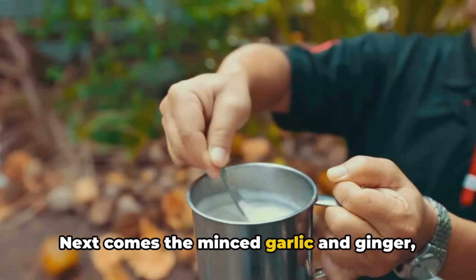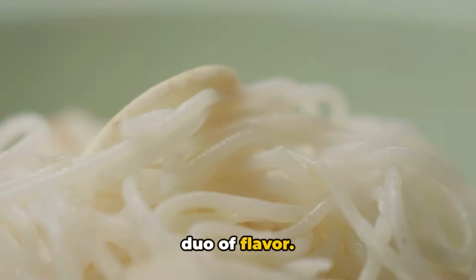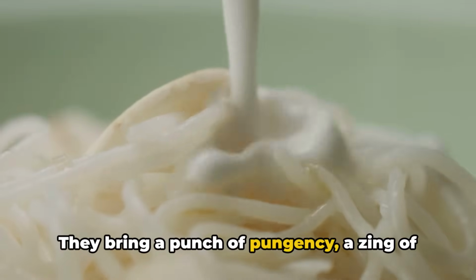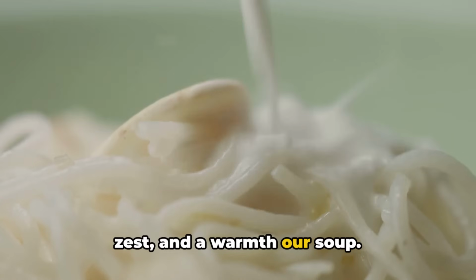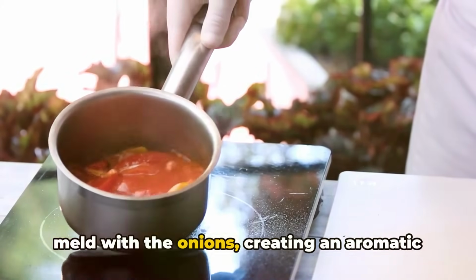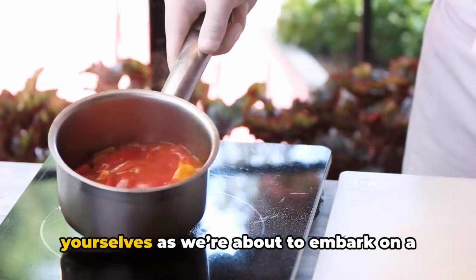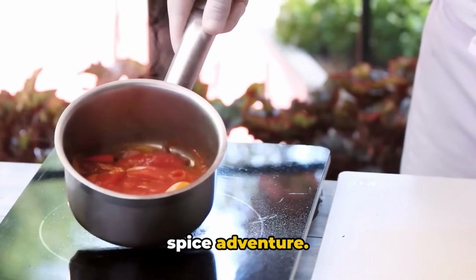Next comes the minced garlic and ginger, two ingredients that are like the dynamic duo of flavor. They bring a punch of pungency, a zing of zest, and a warmth to our soup. Stir them around, letting their flavors meld with the onions, creating an aromatic trio that will be the backbone of our soup as we're about to embark on a spice adventure.